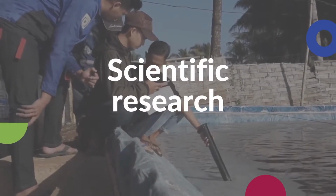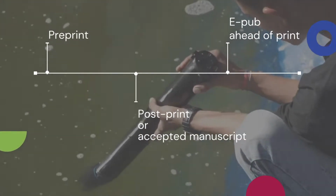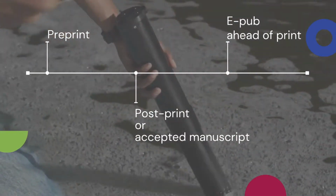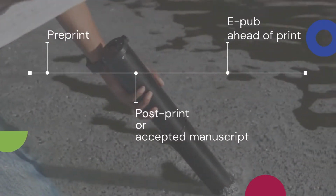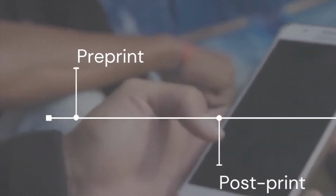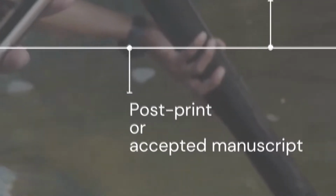Scientific research builds in a number of quality checks between the point when authors first share their findings with other researchers and the point when their methods have been vetted by peers and the findings are ready to be shared widely. Knowing about these stages can help users of information differentiate between preliminary findings and published science.